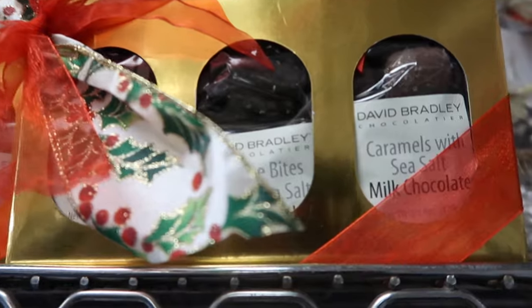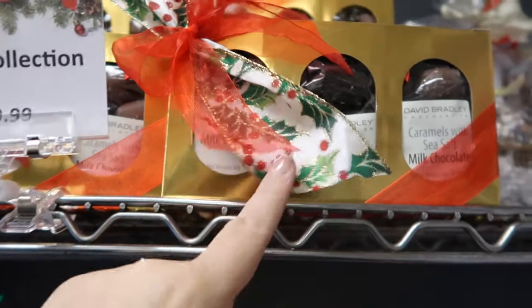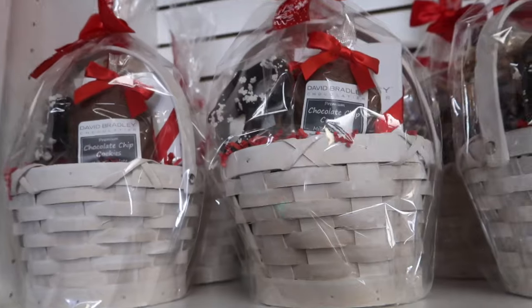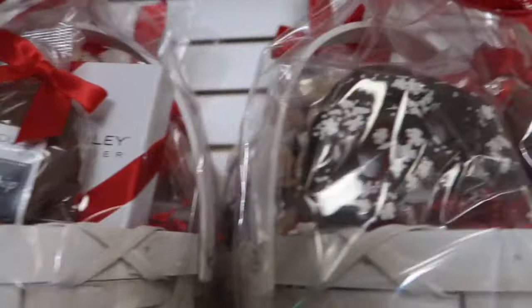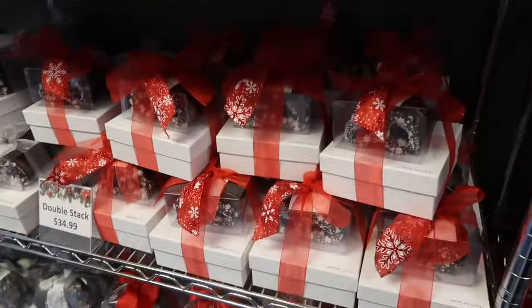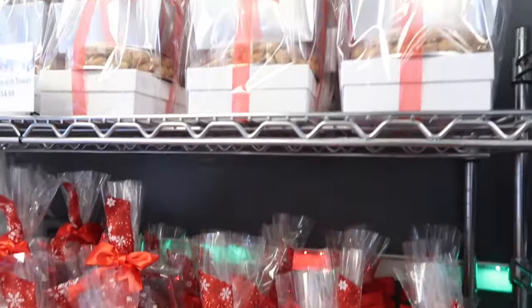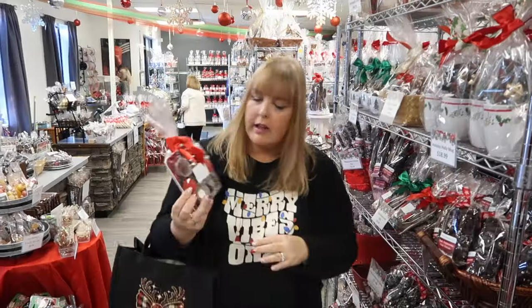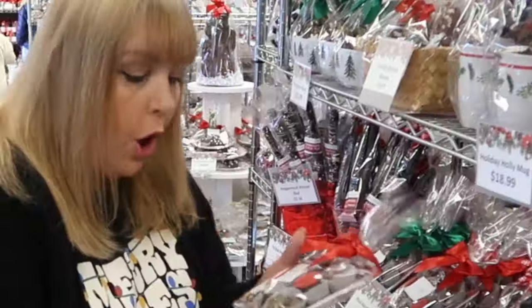Oh, don't tell Mikey, I might get him that for Christmas. We don't do gifts, but if I do, it might be this. Those are his favorites. I love these that have the chocolate chip cookies and the pretzels, caramel corn. I love an assorted tray. I think they're great for gifts. I think they're great for me.